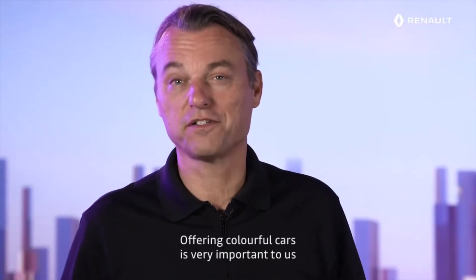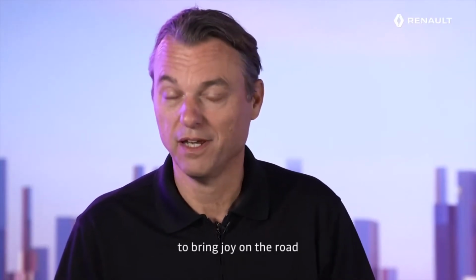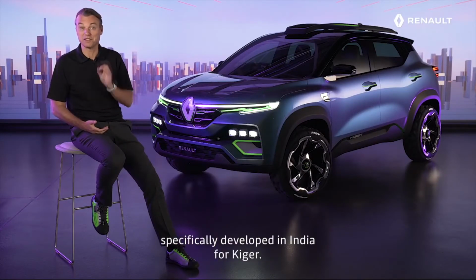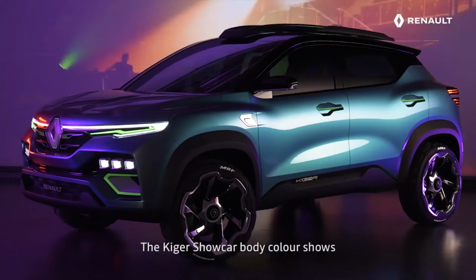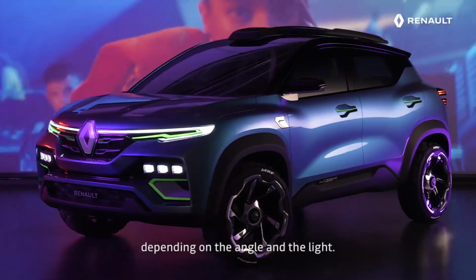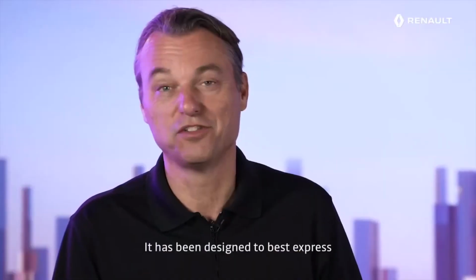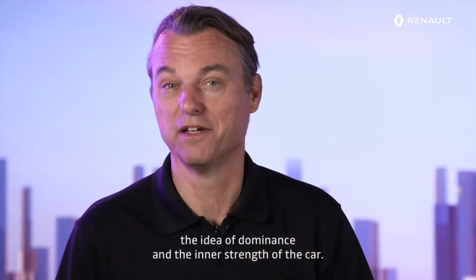Offering colorful cars is very important to us to bring joy on the road. And my color material team is very proud of this new color, specifically developed in India for Kiger. It's called Aurora Borealis. The Kiger show car body color shows mysteriously changing blue and purple hues, depending on the angle and the light. It has been designed to best express the idea of dominance and the inner strength of the car.